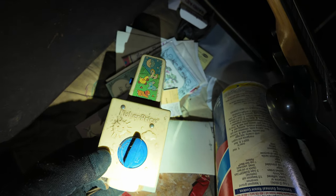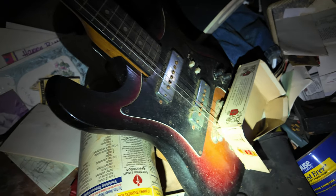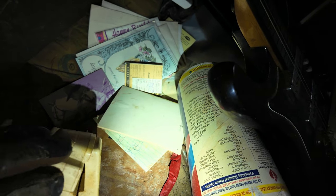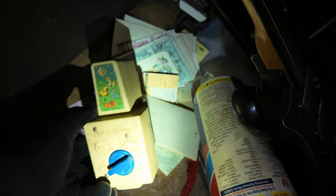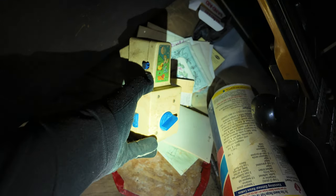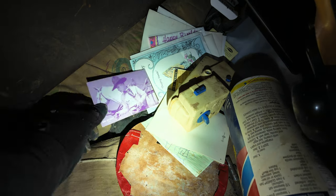What is this? Fisher Price. Don't know what that is. It shows a sun and a cloud. I don't know what that is. Some type of children's toy. Don Coleman.